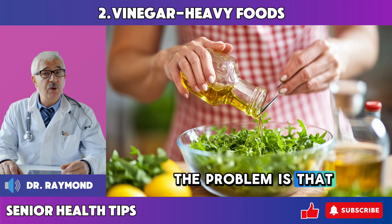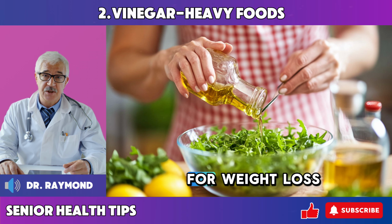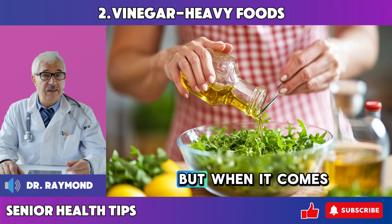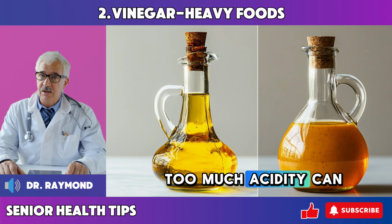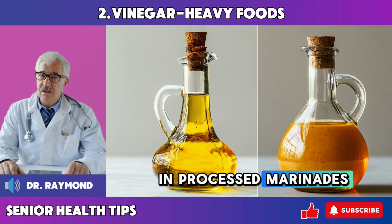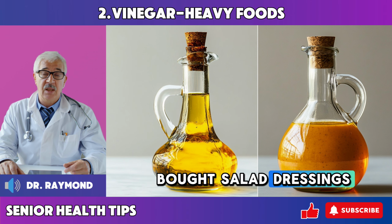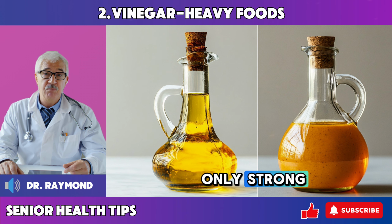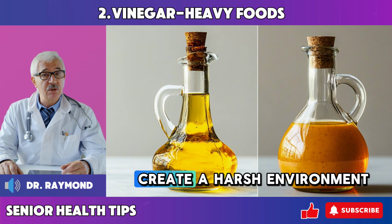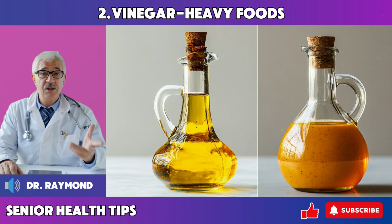The problem is that most of us have been taught to believe that vinegar is always good, used for weight loss, blood sugar control, and gut health. But when it comes to turmeric, too much acidity can do more harm than good. This is especially true in processed marinades, pickled vegetables, and store-bought salad dressings, where vinegar is not only strong, but often paired with preservatives and sugar. These combinations create a harsh environment in the stomach that curcumin can't survive.